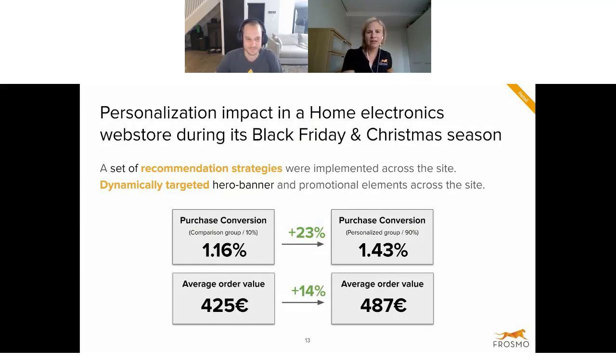Then again, we look at the business case. In e-commerce, calculating the business case for personalization is really straightforward, because you have two variables: your conversion rate and your average order value. Then you calculate, okay, what is the range where this business case makes sense?